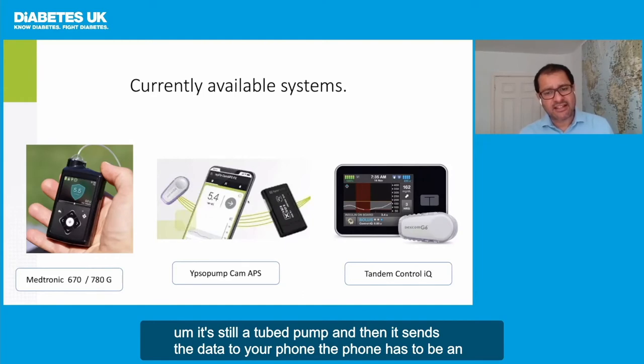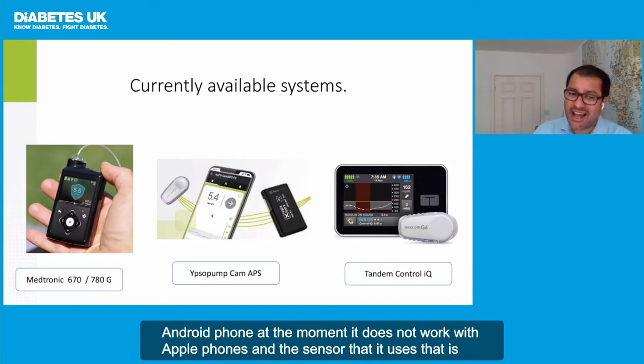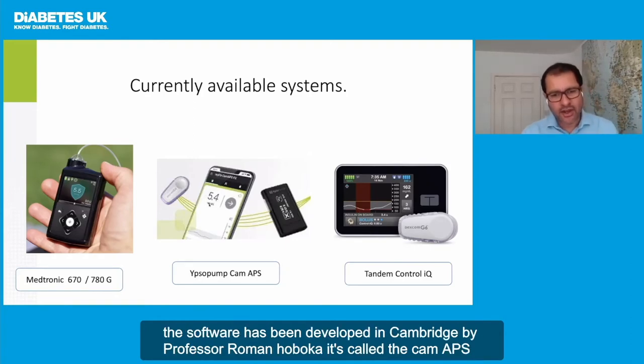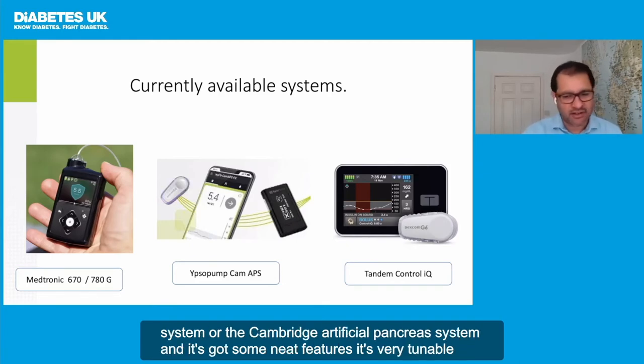And then it sends the data to your phone. The phone has to be an Android phone at the moment. It does not work with Apple phones. And the sensor that it uses is a Dexcom G6 sensor. So the sensor sends the data to the phone. The algorithm or the software has been developed in Cambridge by Professor Roman Hovorka. It's called the CamAPS system or the Cambridge Artificial Pancreas System.